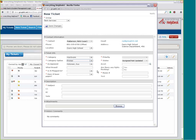We do allow you to go unlimited on this, but we ask you to use it with caution, because the more fields you put in here, the more difficult it is for the user to fill out. But sometimes it warrants some additional questions. So just note that that flexibility is there.